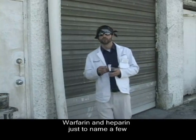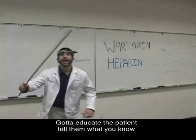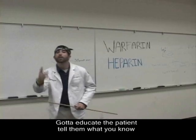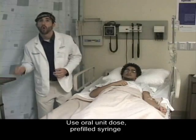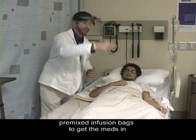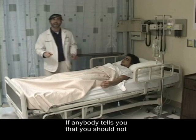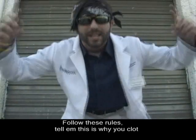Warfarin and heparin, just to name a few. To use them safely, this is what you do. Gotta educate the patient, tell them what you know, how the meds work to maintain their blood flow. Use unit dose, pre-filled syringes, pre-mixed infusion bags to get the meds in. If anybody tells you that you should not follow these rules, tell them this is why we clot.